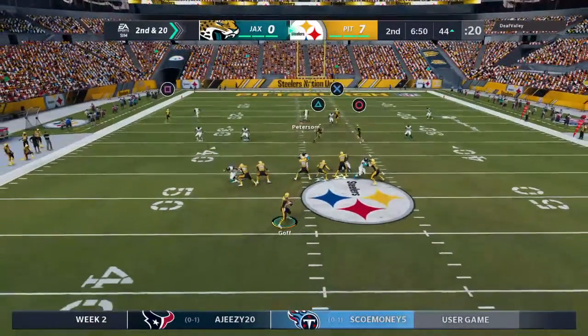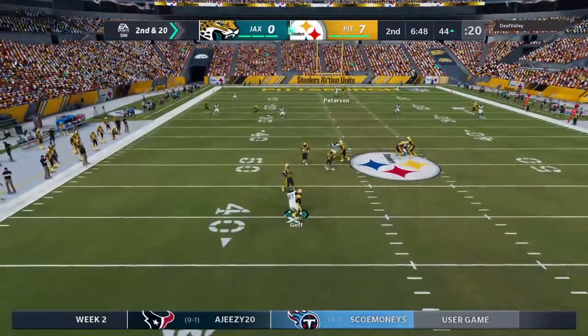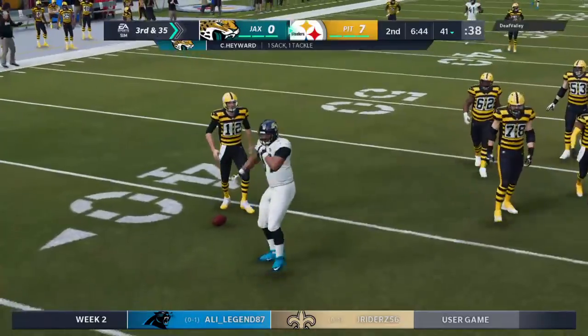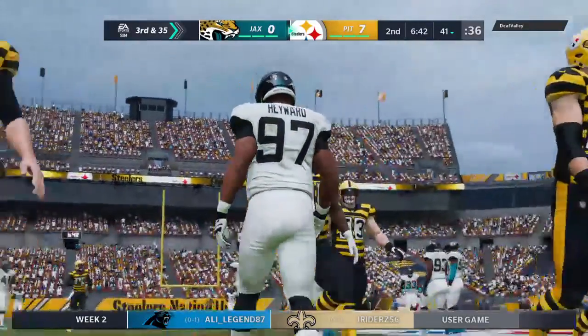Throwing on 2nd and long. Goff. And a big loss here as he's taken down. Cam Hayward, always a force, got back there for the sack.